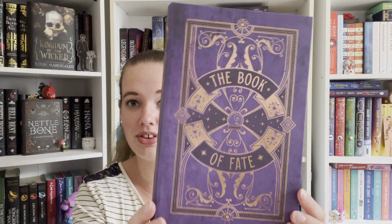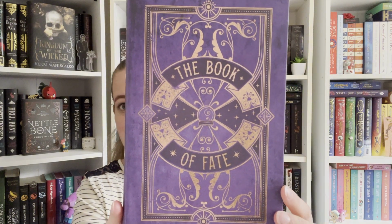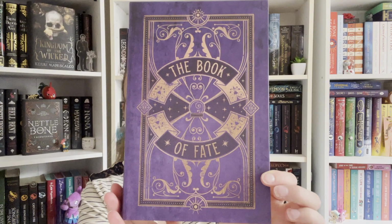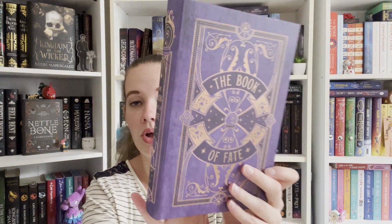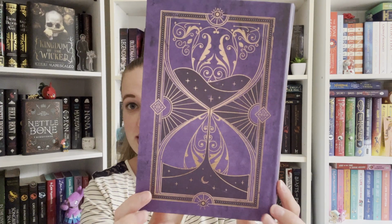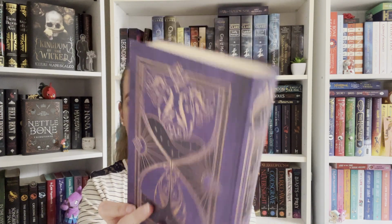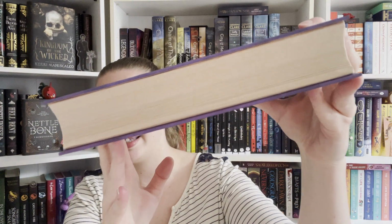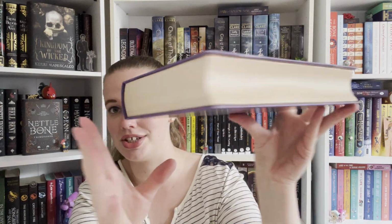And I think I like this one even more than the last one. So on the front it has this gorgeous purple colour again, and it says the Book of Fate. And we've got some playing cards in a crystal ball and just some gorgeous patterns on there. That's beautiful. Then that is the spine, and then we've got detailed patterns on the back as well. And then the pages are really cool because they just look like book pages, like some really old book pages. And yeah, it's just really, really nice.